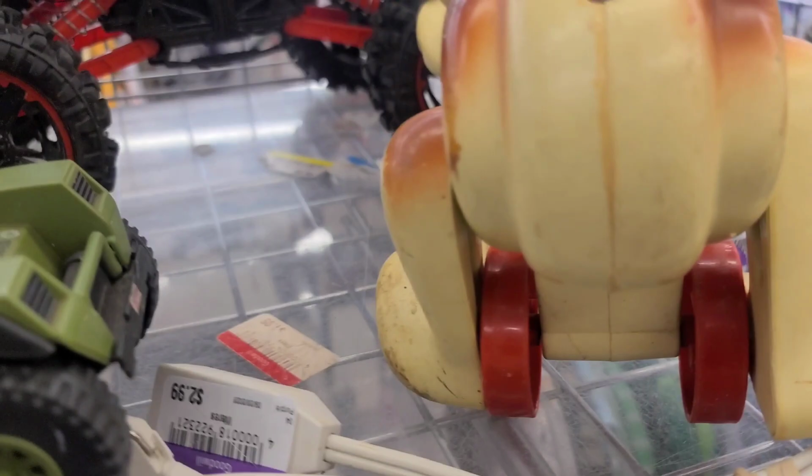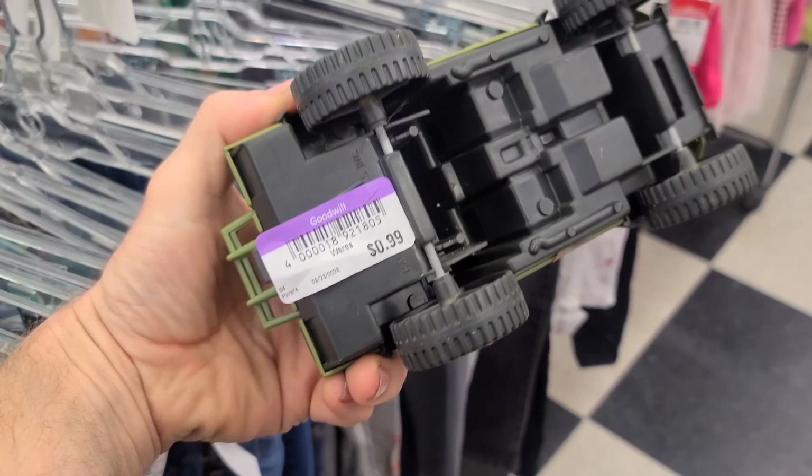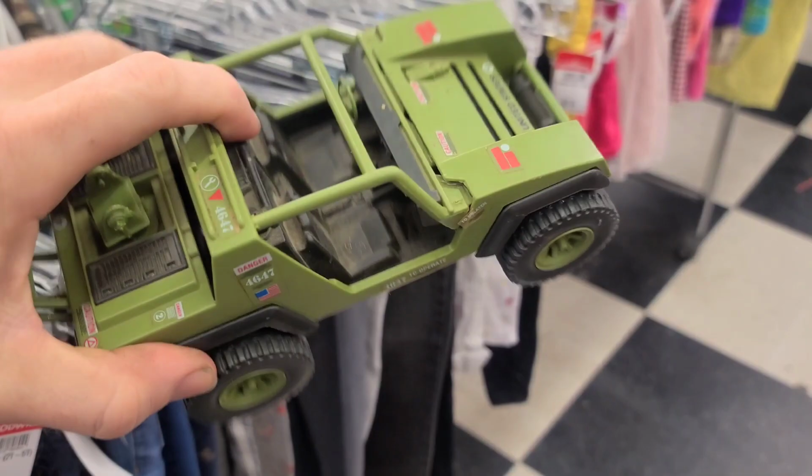But check this out, this looks like a G.I. Joe vehicle for the little 3-inch Joes that I used to play with and still have. And it's $1? We'll take this back home for sure. It's missing the gun, looks like, back here, but other than that, for $1, I'm definitely getting that.